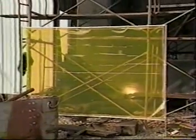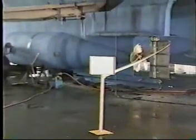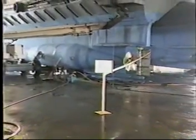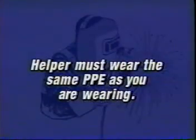The welding area should be screened or shielded so that others in the area will not be exposed to the intense light and sparks. If you're welding in an overhead location, the area beneath you must be properly isolated with barricades. If you have a helper, your coworker must wear the same PPE as you are wearing.